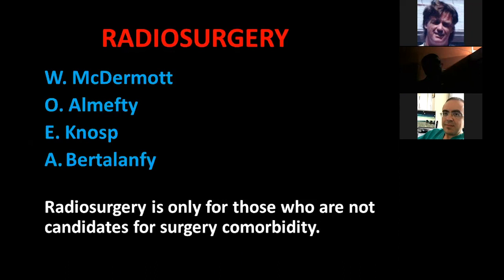What about radiosurgery? Imagine people using radiosurgery for intraventricular tumor. Let's see what these people, the giants of meningioma, would say. Not Ibrahim Sbeih, the giants of meningiomas. I call myself a meningioma man, but these are giants. William McDermott, Simon Mefti, Engelbert Knosp, Alexander Bertalanffy. Radiosurgery is only for those who are not candidates for surgery, period. No matter what they say, you don't use radiosurgery up front. No matter what paper they produce, no matter what jargon they would use.